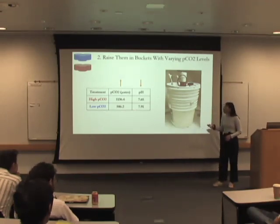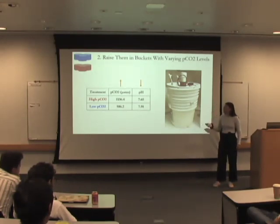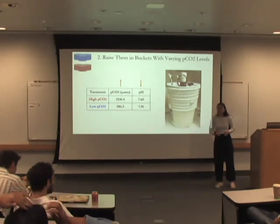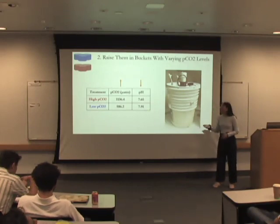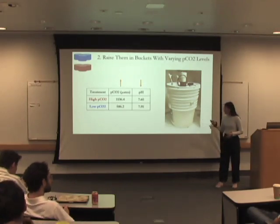So although our pH numbers are only 0.3 units apart, we know that these two conditions are drastically different from one another by looking at our Pco2 numbers. And we chose these conditions. Low Pco2 is ambient conditions today, so present day water conditions. And our high Pco2 is predicted water conditions in the future.